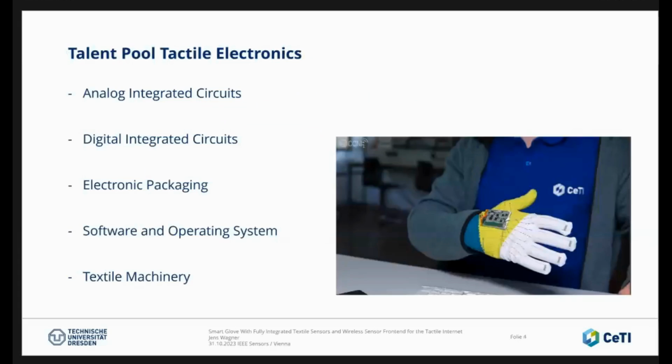And in the center, we are organized in what we call talent pools. And I have the honor to coordinate the talent pool Tactile Electronics, which is comprised of 5 working groups. I myself, by trade, am an analog integrated circuits designer. We have digital integrated circuits designers. We have electronic packaging guys, we have software and operating system knowledge, and we have, of course, textile machinery.